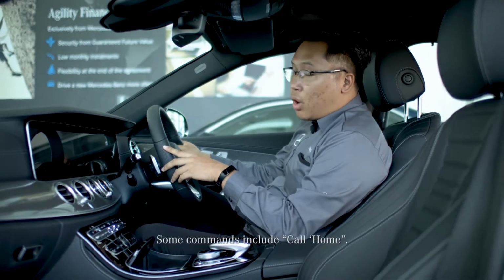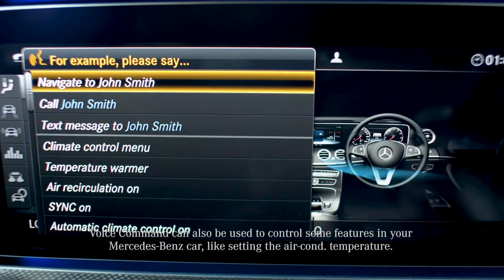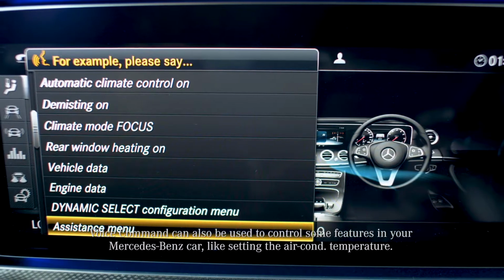Some will include call home. Voice command can also be used to control some features in your Mercedes-Benz car, like setting the aircon temperature.